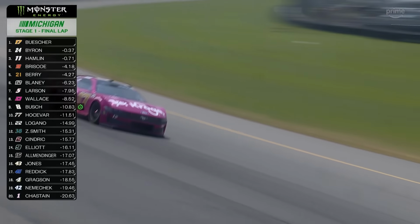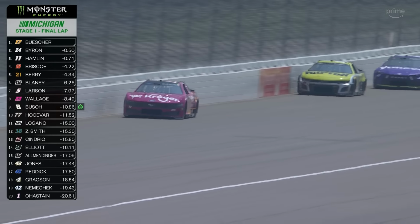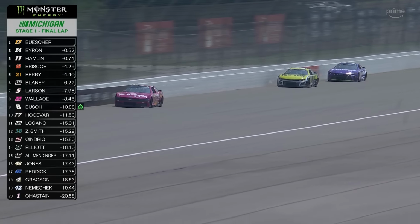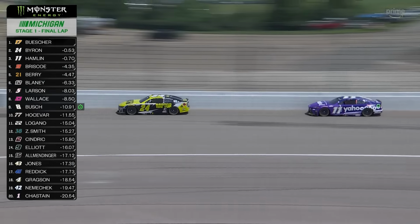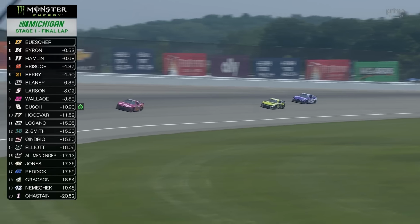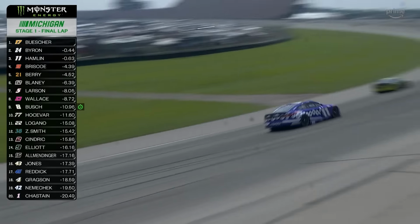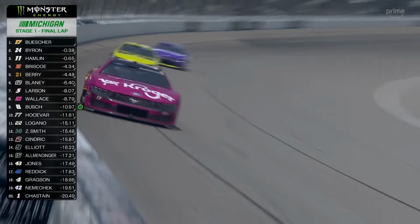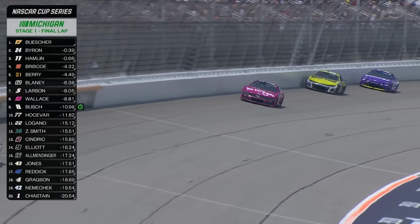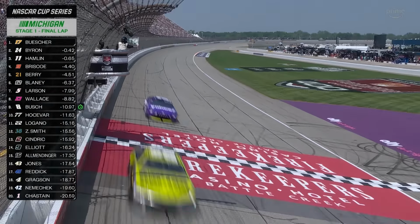Final lap of the stage here, and the 24 car trying the top of the racetrack down there in turn 1 and 2. As they go down the back straightaway, the 11's closing the gap just a little bit here. Briscoe started on the pole, led the first 11. William Byron went on point, led for 23. And the last part of the stage has belonged to Chris Buescher, the Texas native. Going to bring it back to the green and white checkered flag and win stage 1 at Michigan.